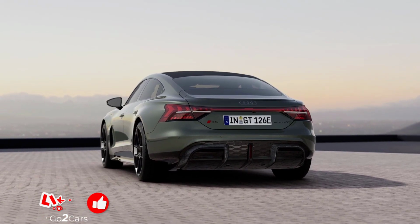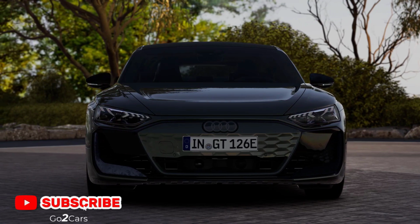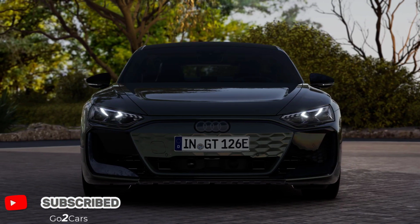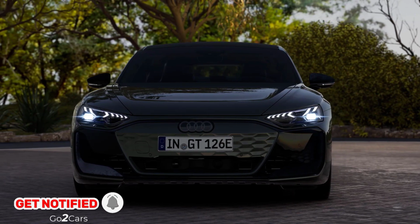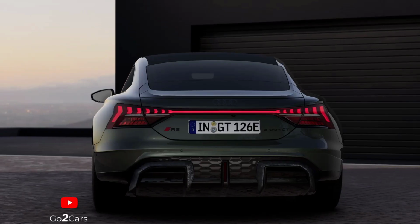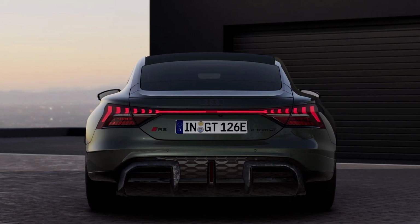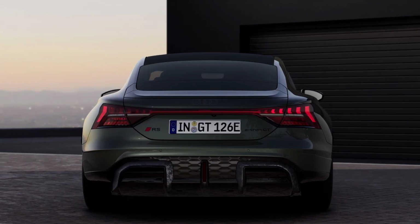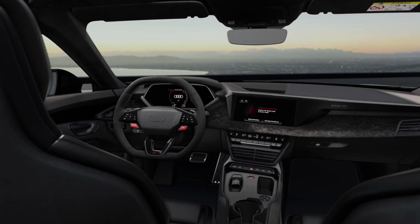A new 97 kilowatt-hour battery, lighter by 19.8 pounds, 9 kilograms, compared to the previous 84 kilowatt-hour pack. Improved regenerative braking system, 400 kilowatts, up from 290 kilowatts. Increased range up to 378 miles, 609 kilometers, under ideal conditions.